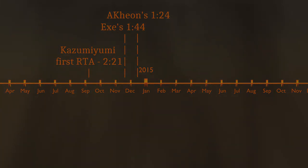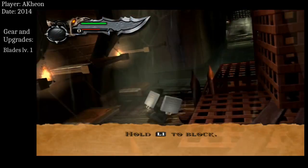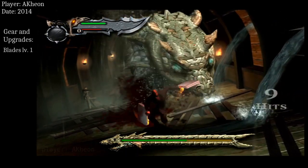This run category, any% New Game Plus, would be the most popular category for all the runners in the years to come. I preferred starting the Hydra 1 fight with a strong attack from a roll. Kratos took a hit while doing this, but it also made a good dent to the Hydra's life bar.